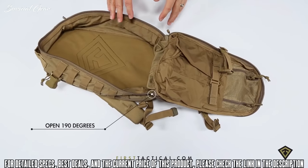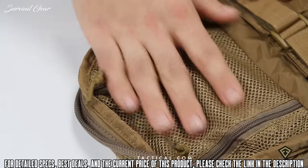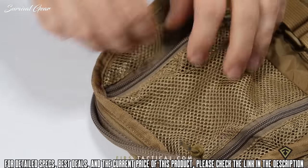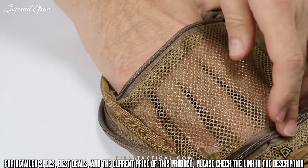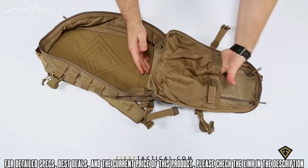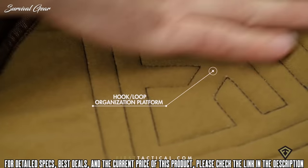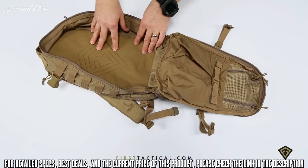As you get to the main compartment, the zippers open up fully for that 190 degree opening. On the lid, you have two vertical zippers so that left-handed or right-handed, when this bag is on your chest, you can access this pocket. Two vertical drop pockets, and in the back of the bag, our Velcro panel, perfect for all those Velcro pouches.